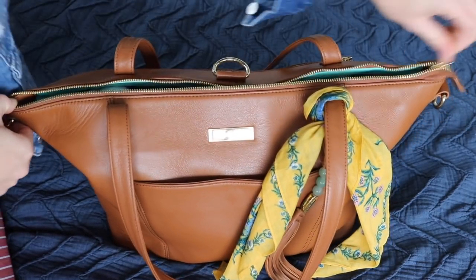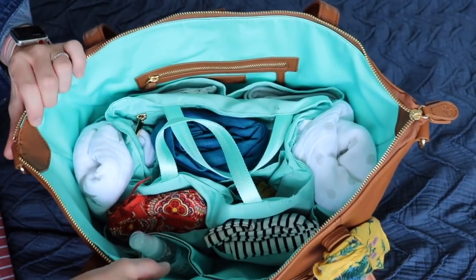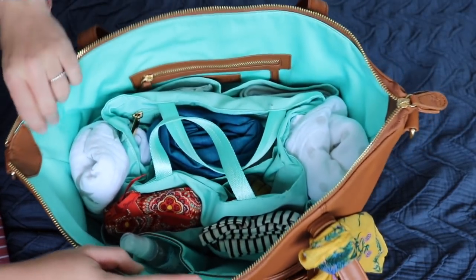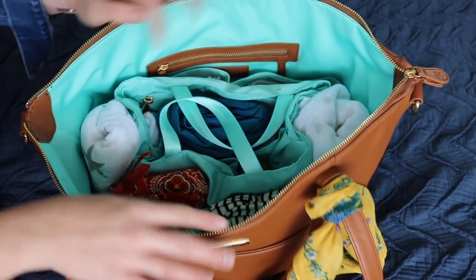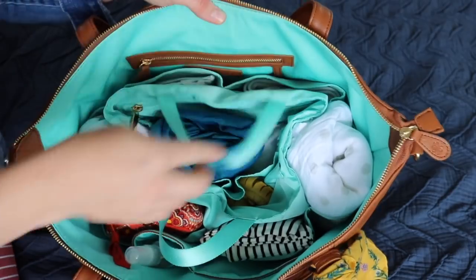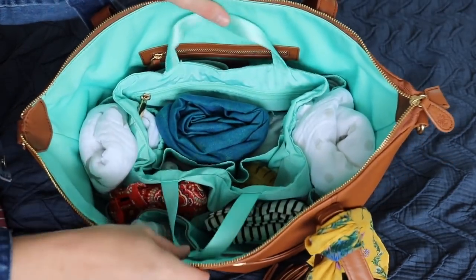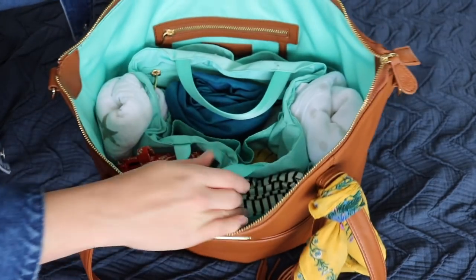Let's open it up. It's got this great long zipper here and the gorgeous teal lining. The Jade signature lining with the camel is one of my favorite combinations. You can see that although the Lorie does not come with the insert, it fits perfectly in the Lorie, and like it was zipped up, no problem. I think it actually fits amazingly well in here.